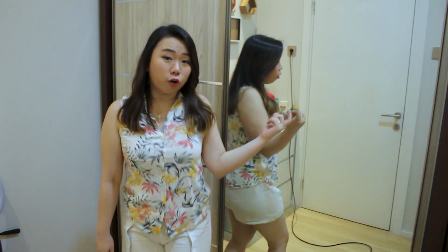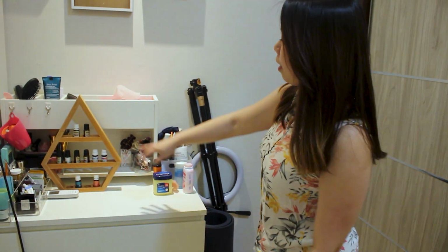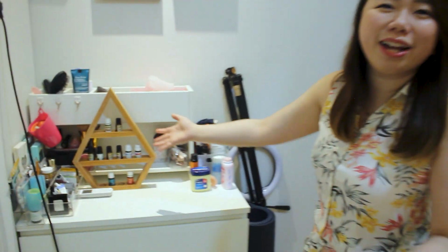So this is our wardrobe. We moved this from our old house because we bought it 1 year before our wedding. And it's pretty big. It's enough for two of us. And behind the door, I actually have my collection of makeup that I rarely use. I don't know why I have this much makeup.